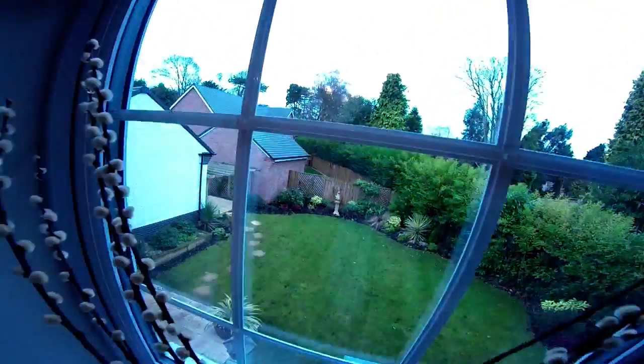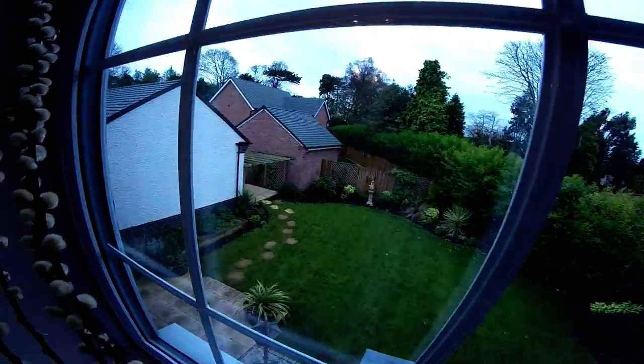Let's just have a look at the landscaping. So the landscaping for this garden. You can see very nice, a little bit of a sleeper bed going on there as well.